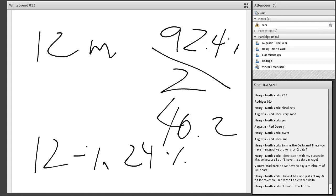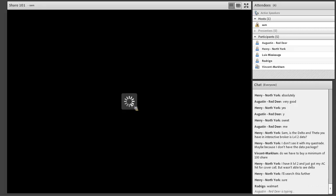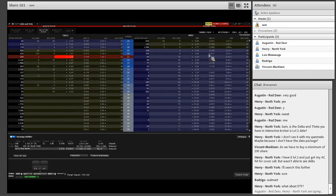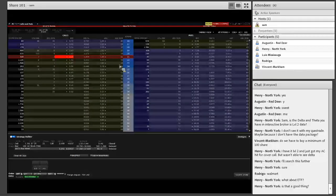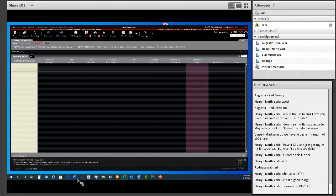Okay, we only have 10 minutes left, but do you want to try another one? Do you want to look at another one? Okay, so give me a stock you want to look at. So let's look at the stock first. Yeah, you can use an ETF as long as there's options. Typically, everything's got options now. So let's look at what ETF you want to look at.